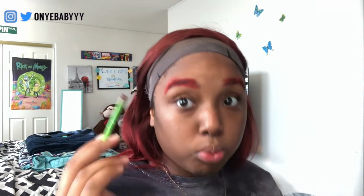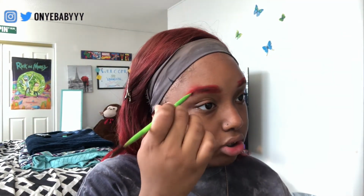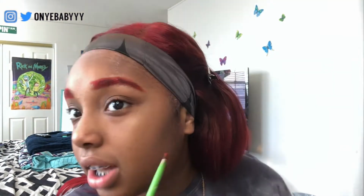With colored brows, you have to really pack on the eyeshadow so you can really get the color out, or else it's just going to look like a red outline with some really dark brows in the center, kind of like this one. But I'm going to fix it. You see what I'm talking about.